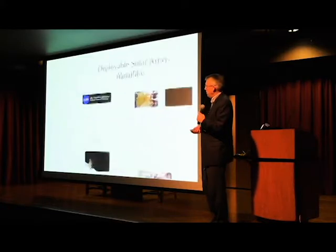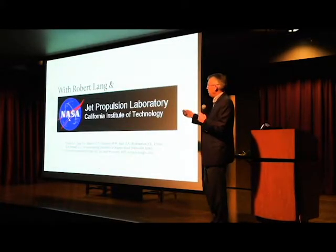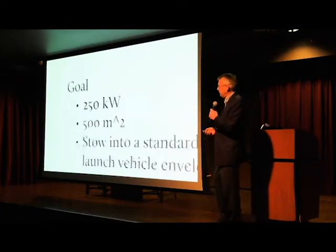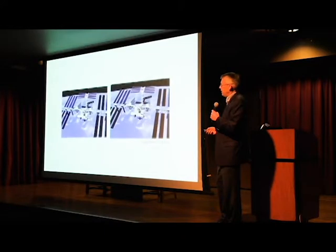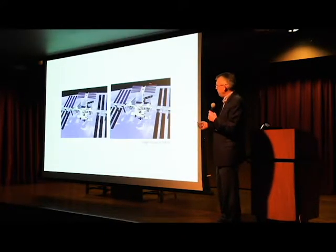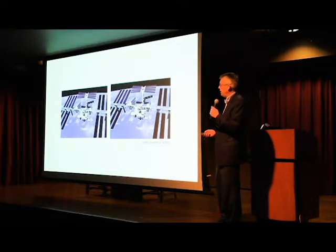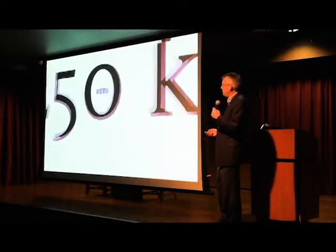And then we worked with NASA's Jet Propulsion Laboratory with Robert Lang to create a solar panel that could get 250 kilowatts of power. Put that in context, that's all the solar panels on the International Space Station combined and doubled. That's how much power we wanted to get. So it's a lot of power in space.